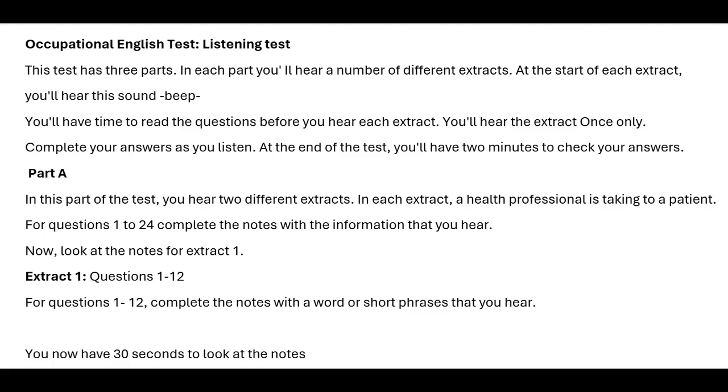Occupational English test. Listening test. This test has 3 parts. In each part, you'll hear a number of different extracts. At the start of each extract, you'll hear this sound.